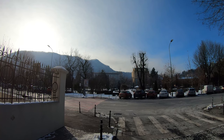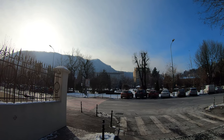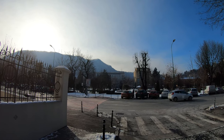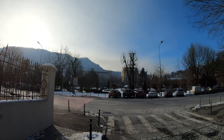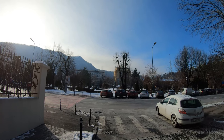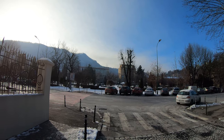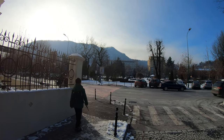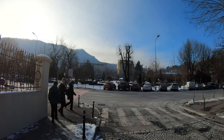I will show you how to get to the old Citadel, if in Brasov, if you ever find yourself in this beautiful town of Romania. In front of us we have the central park of the city.